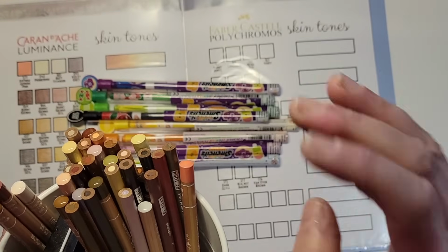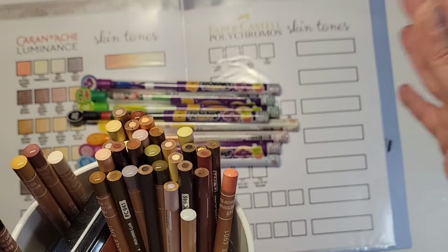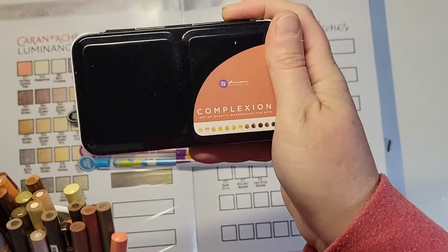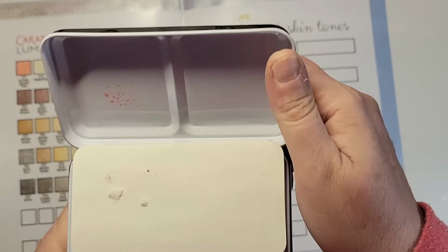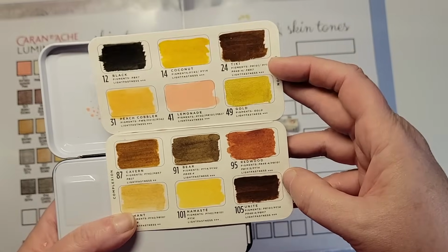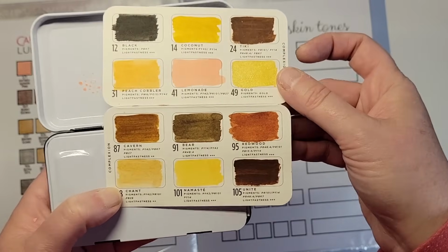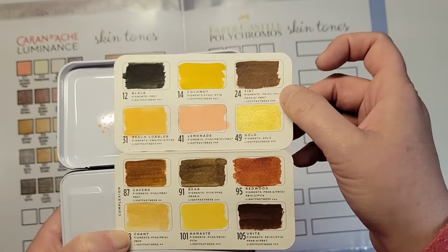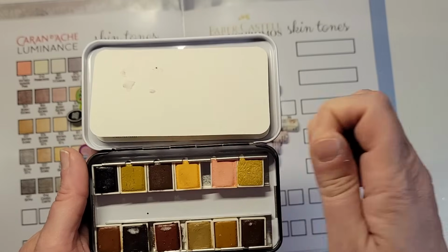And I do, because another goal that I have for 2024 is to do more portraits. And I also have my complexion set here from Prima. And I don't know, they call it a skin tone set. There's definitely some skin, but it's a lot of yellowing and stuff. And then there's a gold. It's a really pretty gold, actually. And I've got paper stuck to it.